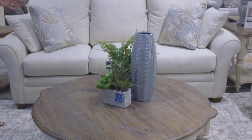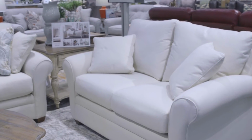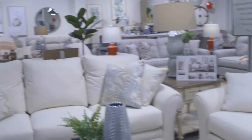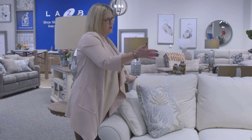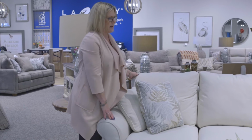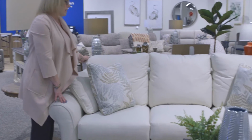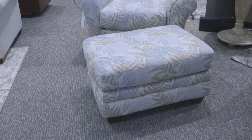It can come with a rectangle table or this beautiful round table. And of course, the Natalie has a nice pillow back on it with these elegant arms. Both the sofa and the Loveseat here are paired with the light color fabric, and then the chair has the matching pillow fabric on it.